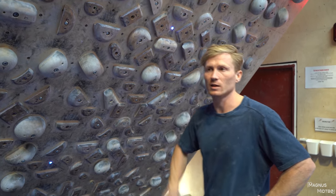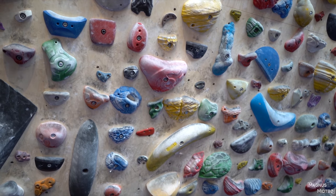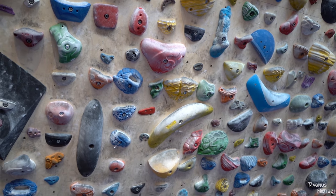And they don't even have the moon board, which is probably the most common thing, and we have that in Oslo, but they don't have it here at all. And this is just a chaos wall, so you can make boulders yourself, and I think that's a good way of learning technique. Because if you have to make boulders yourself, you better understand how to move on the wall.